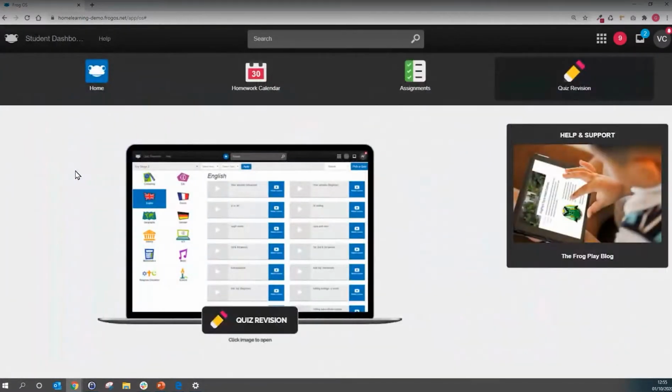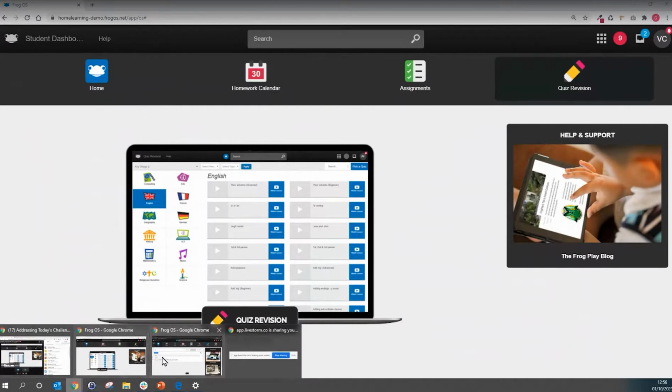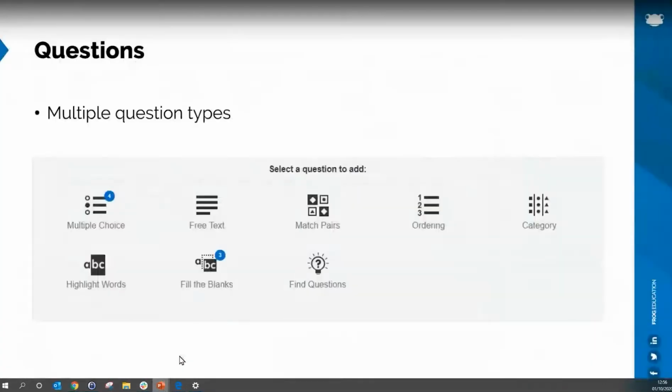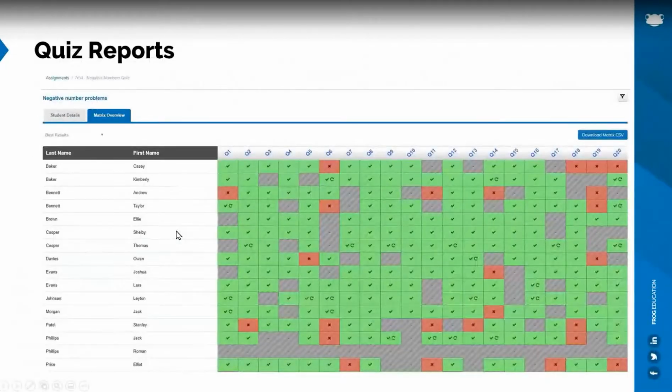And I'm going to switch back over to show you what the teacher sees. So back in the teacher view, and seeing as we were just focusing on quizzes, let me show you, not only will Frog mark that quiz for you and show how well those students have done when it was in an assignment, but you can also get what we call a quiz report. In this matrix overview, it lists all the students who had this work assigned to them from me, and it then shows me how well each child did against every question in the system. So I can see where they've failed and got it wrong, where they've skipped, where they've reattempted it.